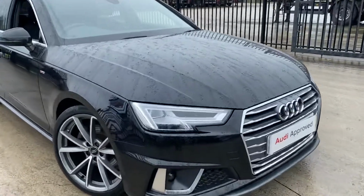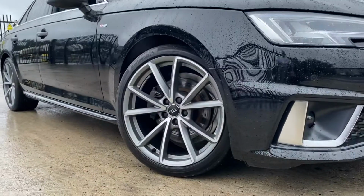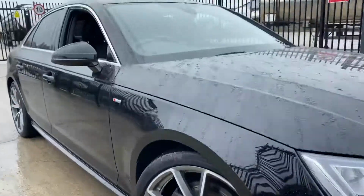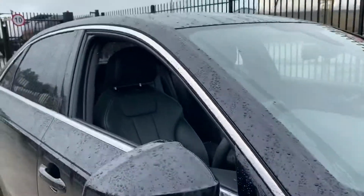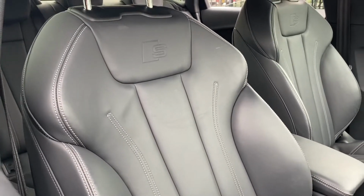Moving closer to the car, you can see that it has LED headlights and rear dynamic indicators, and down towards the alloys, these are the 19-inch 5B spoke alloy wheels. As we go up, you can see that there is S-line badging on the car, and into the car, these are heated front seats finished in the fine Nappa leather.